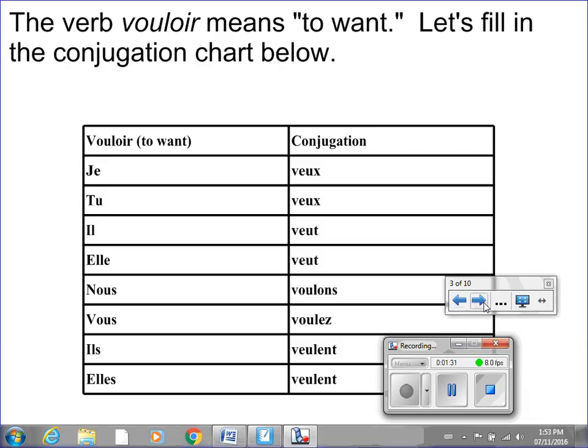All right, the verb vouloir means to want. So I filled in the conjugation chart, which you see on your screen. So I want you to take a close look at this chart and also listen to the observations which I'm going to point out. This will help you with absorbing this chart and how to conjugate vouloir.